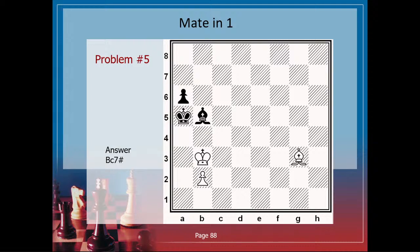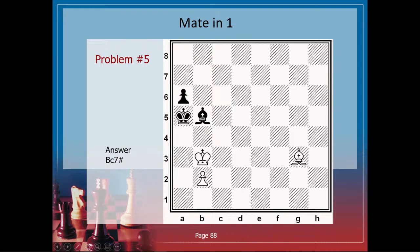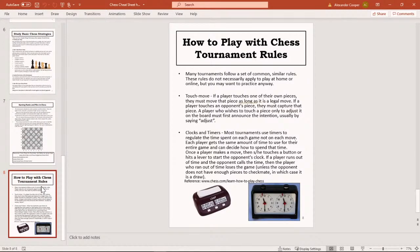So this next one I want to talk about the clocks, okay? So if we look at our handout, we actually talk about how to play chess with tournament rules. Many tournaments follow a set of common similar rules. These rules do not necessarily apply to play at home or online, but you may want to practice anyway. Touch moves. If a player touches one of their own pieces, they must move that piece, as long as it is a legal move. If a player touches an opponent's piece, they must capture that piece. A player who wishes to touch a piece only to adjust it on the board must first announce the intention, usually by saying adjust.